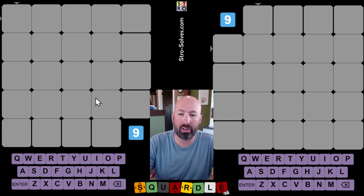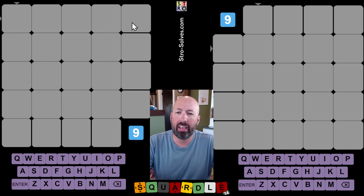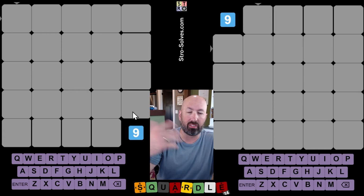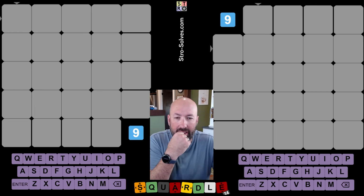Now, the interesting thing with Squardle 24, it's called 24 because it has 24 letters in the grid. And basically there's one hole in the grid and it's going to be on the main diagonal here. The first time I tried it, it was right in the middle. But today, these are just random puzzles. It's not like a daily thing. The two that I randomly pulled up, one's in the top left corner and one's in the bottom right corner. So that'll be interesting.